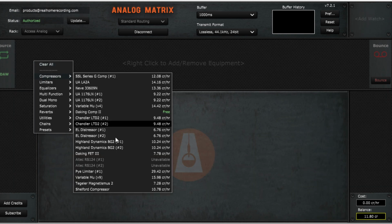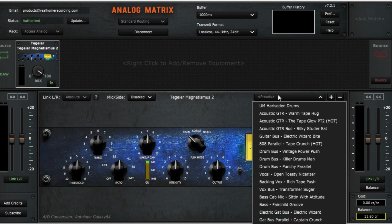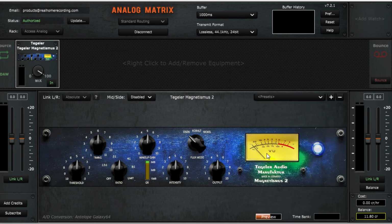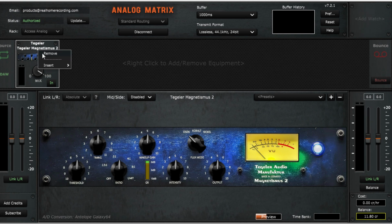So yeah, they have a mix of modern and vintage hardware. Here's like a newer one. Yep, this is one of their newer pieces. The Tegeler Magnetismus, but it emulates a tape machine, I believe. Yeah, that's what it does.